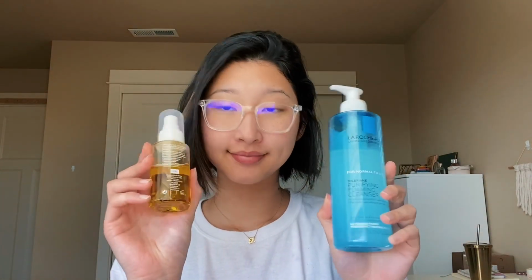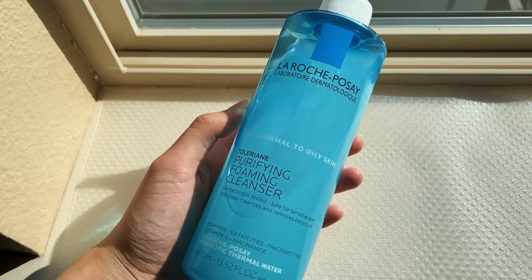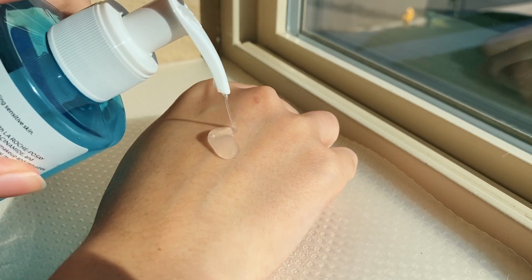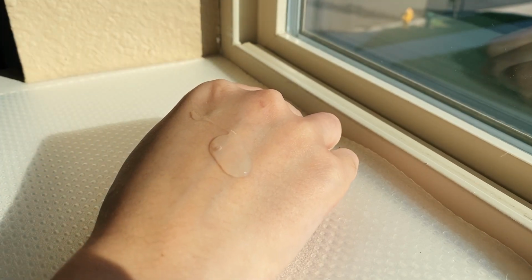Next, I washed my face off camera with the La Roche-Posay Purifying Foaming Cleanser. I've been using this for a while and I like it for the summertime because my skin gets a little bit more oily, so it helps with that.